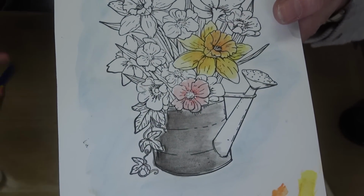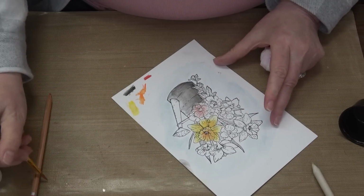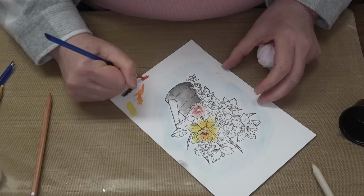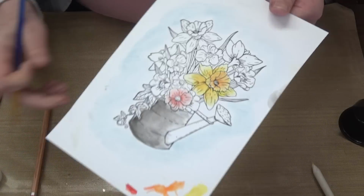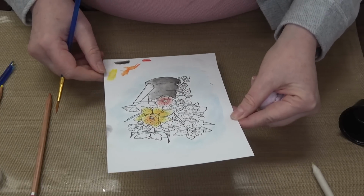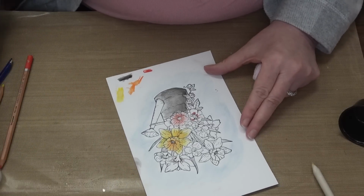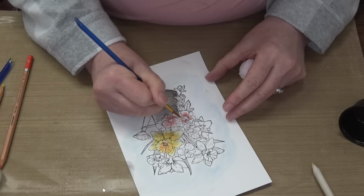So I always go light, light, lightest first, because I can always add color. Easier to add color than to take color away. Make myself my little palette down there. And just dab it in. It's almost like scribble, scribble, scribble. And you're watercoloring. You are watercoloring. It's not messy. It's not difficult. I would just stamp a whole bunch of stuff and sit down and start to play.